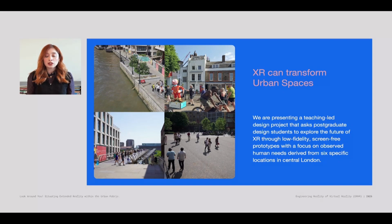So to do this, we worked with a group of 30 postgraduate students from the MA in Information Experience Design at the RCA, who had no prior experience in working with XR, and we encouraged them to explore speculative, low-tech, screen-free prototypes grounded in real-world behaviors. And instead of designing in a lab, we took them into the streets of London.